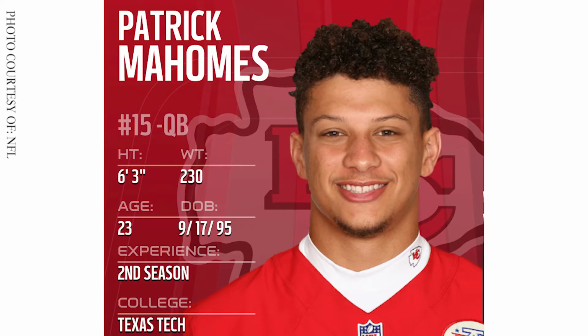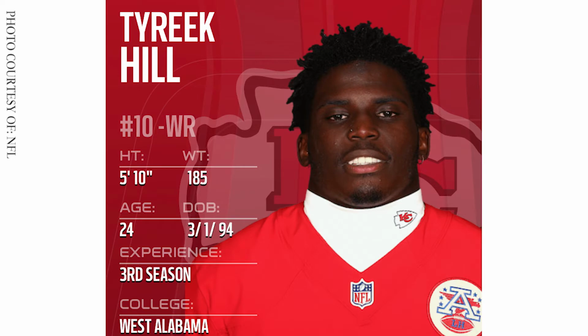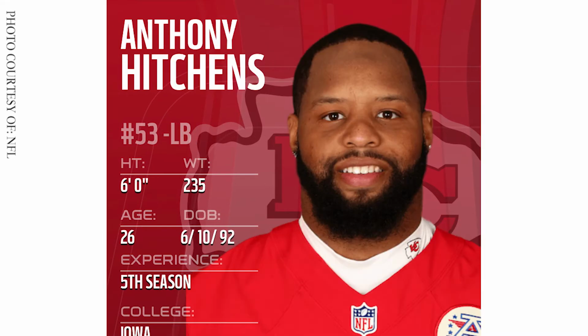Patrick Mahomes, Chiefs quarterback, 256 passing yards and 21 rushing. Kareem Hunt, Chiefs running back, 49 rushing yards. Tyreek Hill, Chiefs wide receiver, 4 rushing yards, 162 receiving yards, and 3 touchdowns. Defense, linebacker Anthony Hitchens, 15 total tackles, 7 of those were unassisted.